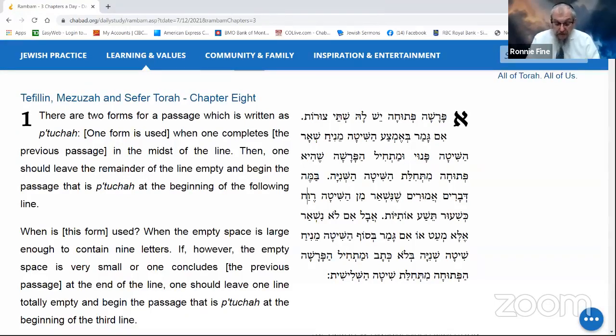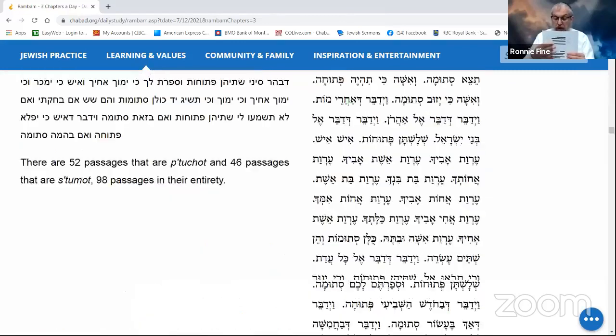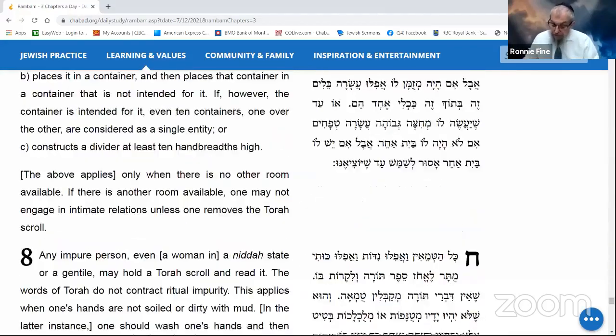If, however, the empty space is very small at the end of that line, then one needs to leave the next line completely empty, and you begin at the very beginning of the third line, as over here, as we explained. Halacha Bey, second halacha.